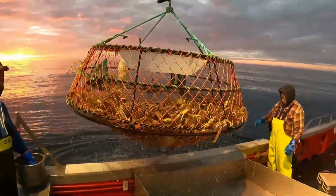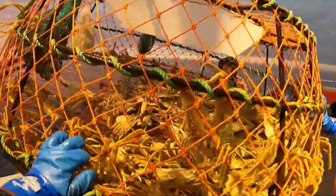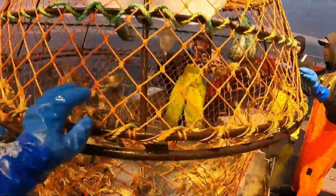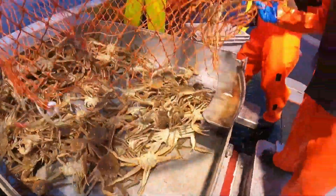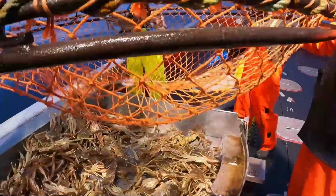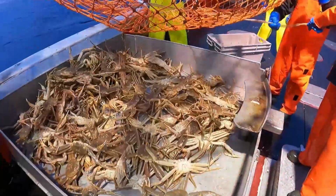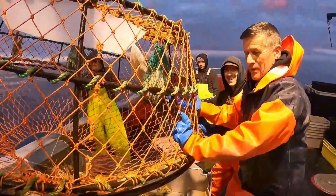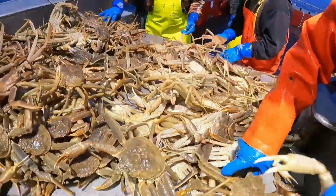Welcome to the journey to discover the arduous but joyful life of brave fishermen, who brave the storms day and night to catch hundreds of tons of precious king crab in the cold waters of Alaska. Fishermen in the Alaskan waters, where cold ocean currents meet and create an ideal habitat for king crabs, are known for their arduous and harsh work.